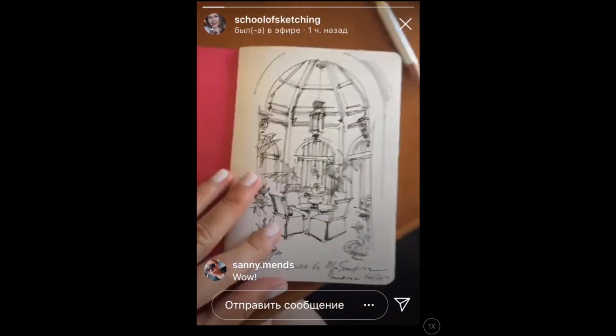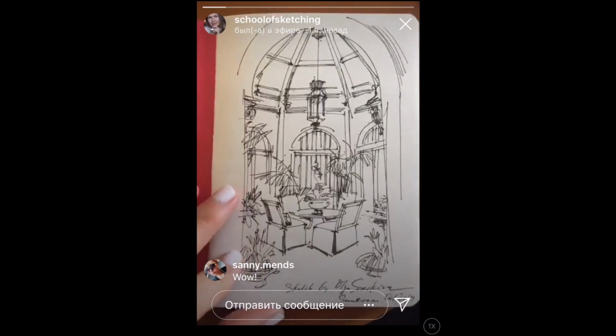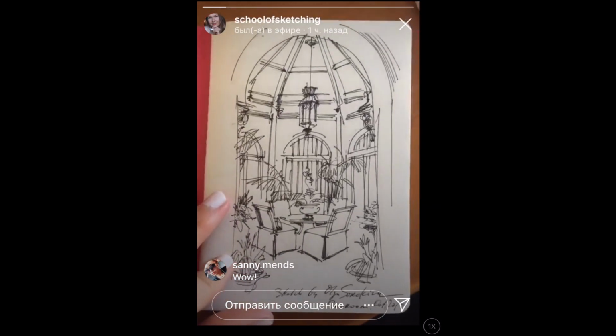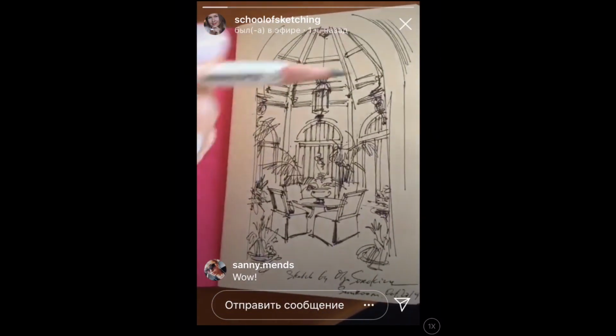So this particular one I did with a black liner. This is like a sunroom, and you can see there are a lot of arcs happening here, right?